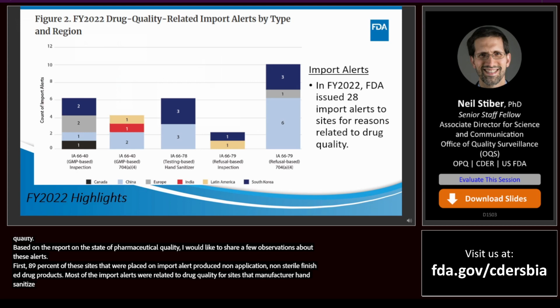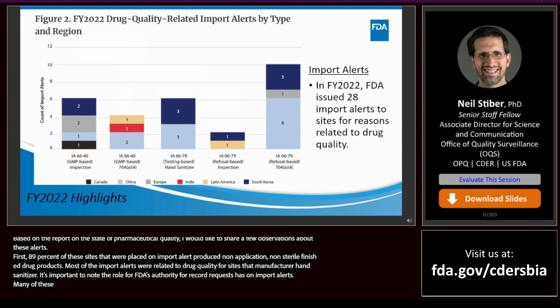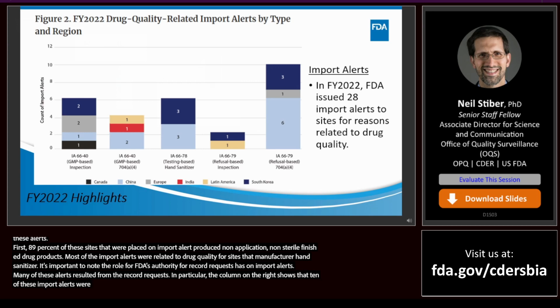It is important to note the role that FDA's authority for record requests under the Food, Drug, and Cosmetic Act, Section 704(a)(4), has on import alerts. Many of these import alerts resulted from those record requests. In particular, the column on the right shows that 10 of these import alerts were for sites that refused to respond to Food, Drug, and Cosmetic Act 704(a)(4) record requests.